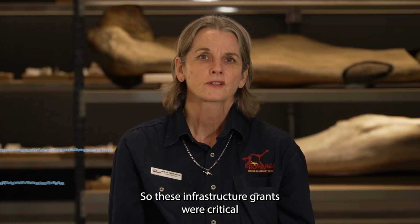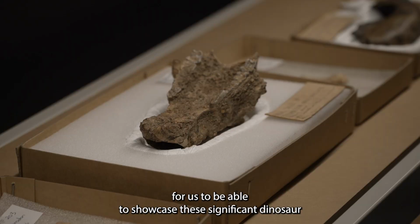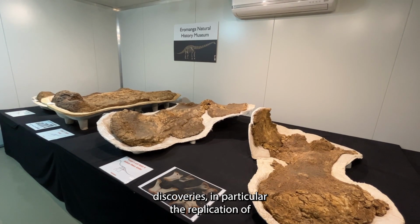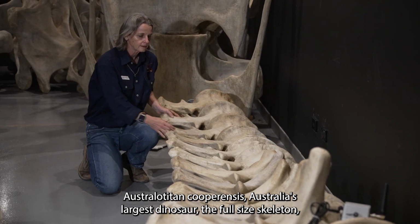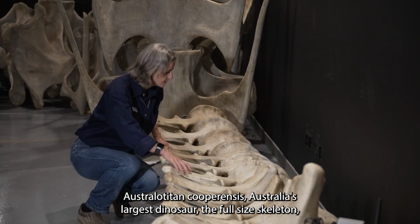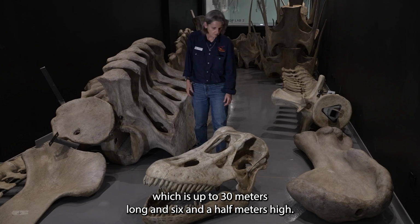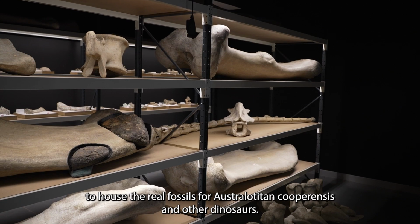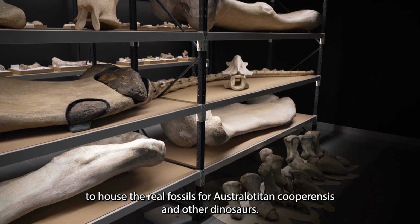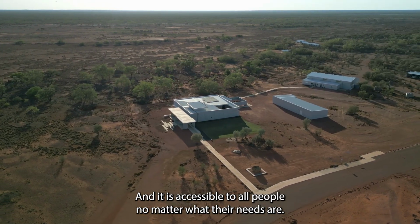So these infrastructure grants were critical for us to be able to showcase these significant dinosaur discoveries, in particular the replication of Australotypon cooperensis, Australia's largest dinosaur, the full-size skeleton, which is up to 30 metres long and 6.5 metres high. The funding was used to build a collection room to house the real fossils for Australotypon cooperensis and other dinosaurs, and it is accessible to all people no matter what their needs are.